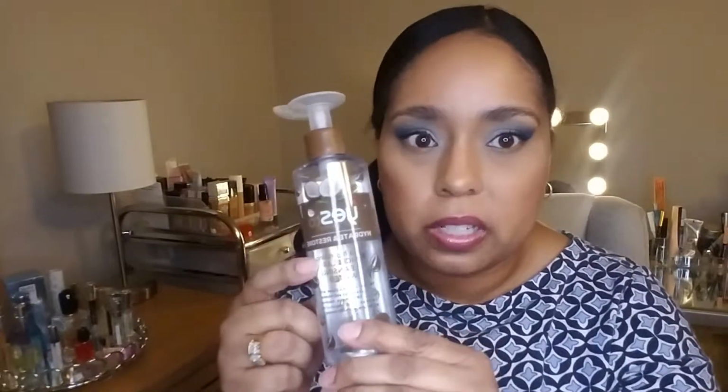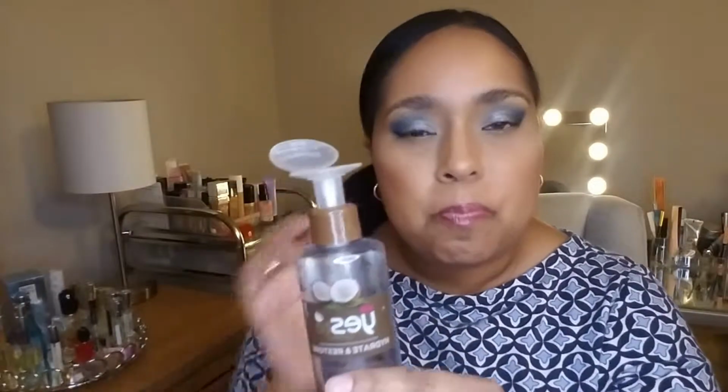So I did not like this delivery system on this particular brand, because I've had other products that have this squishy top and it works just fine. Now, the product itself was also subpar. And I love the Yes To brand for their face sheet masks. I love those. But this micellar water was just no good.